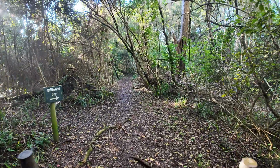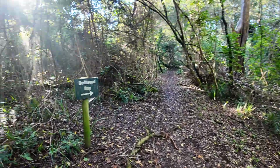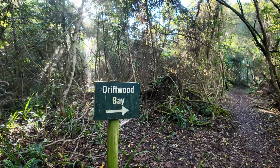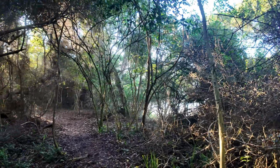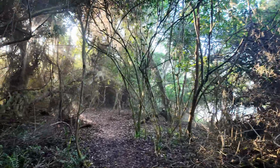And this route takes us to Driftwood Bay. This is a very relaxing hike. So far it's not physically challenging. I have my trusty trekking pole with me. Right now I'm looking for this Driftwood Bay. I don't see anything yet.